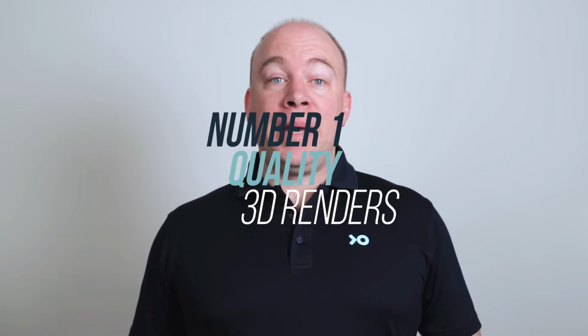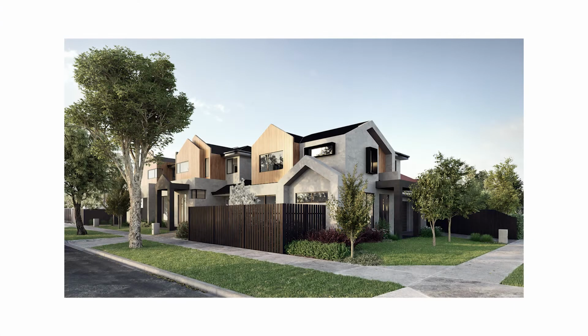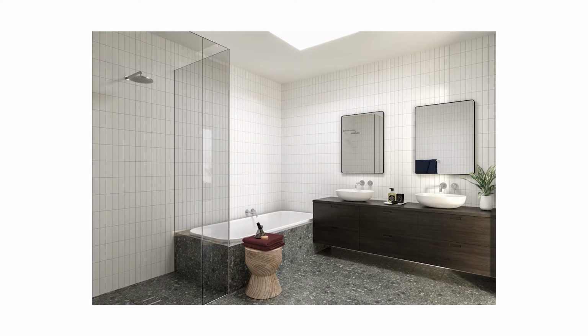Number 1, get the best 3D render set possible. If there's ever a place to spend money when it comes to maximising off-the-plan sales, it's these renders because renders sell. It's as simple as that. They need to be the highest quality you can afford. Granted, renders can be expensive, but let me assure you, an unsold empty development is way more costly.